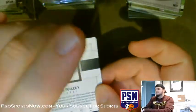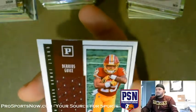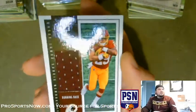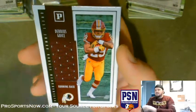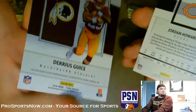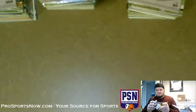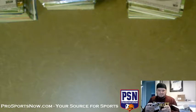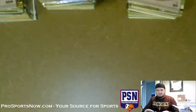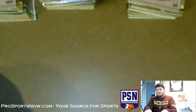All right. So Will Fuller on one side. And then on the other, Darius Guice, running back for the Redskins. So a hit for Washington on that one. Not numbered, but still a good looking card. Go ahead and get that in a sleeve for you. There's that one. Cool.